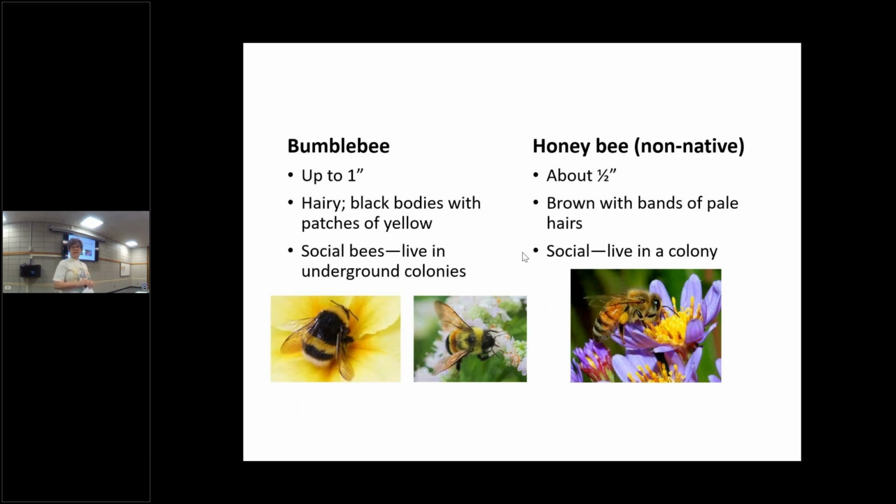They are social bees. They live in underground colonies. Now, the one on the right, the middle bee, can you see that rusty stripe in the middle of its body? Those are rusty rumped bees, and they are almost extinct. So if you see one of them, that's going to be a pretty special thing.